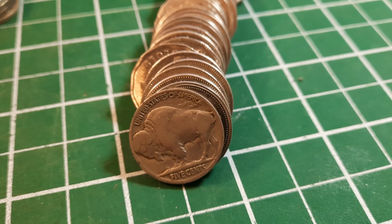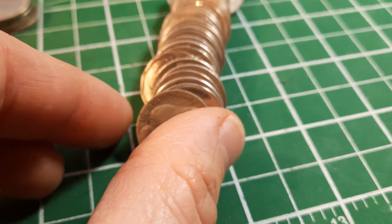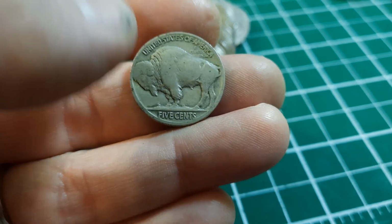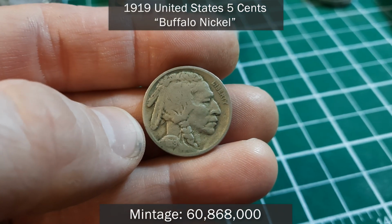Still in the same roll, and we're going to get another Buffalo nickel, and that's pretty awesome. In much better condition. I'm hoping we can get a date. I can see here there's no mint mark. We would see that below 5 cents. I'll flip it over. And that is a 1919. That is an early one.